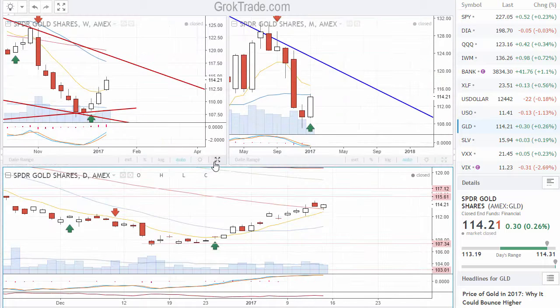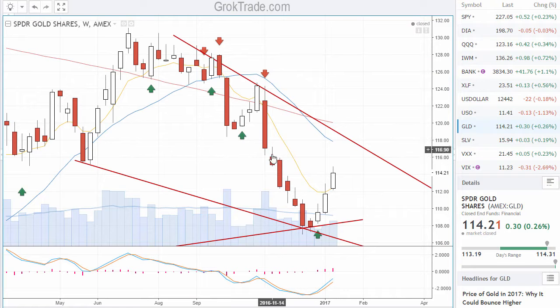So let's see what the weekly shows us. So weekly, down. Boom! Higher. We have resistance up here. If it can make it up there, let's see if it can. If so, that'd be a natural place to look to sell gold on the weekly chart.